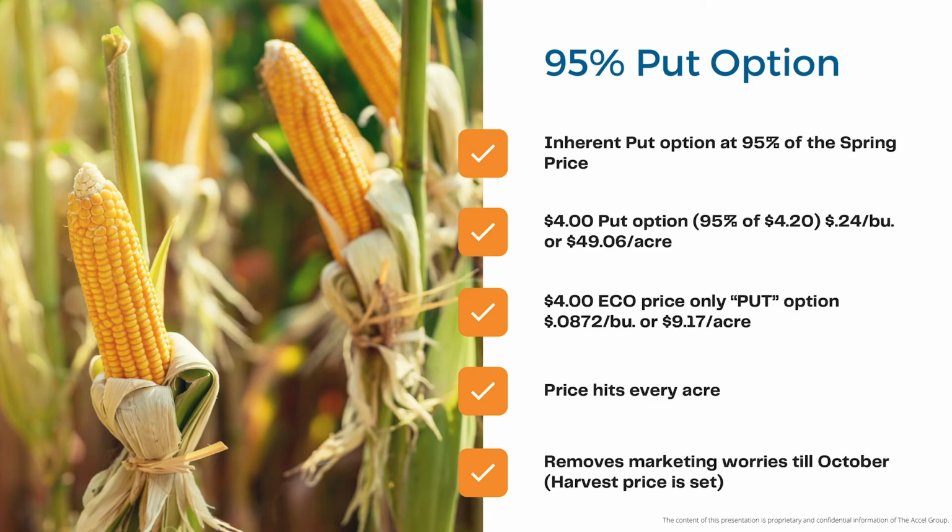So when you look at price protection, and when we look at crop insurance, yield may vary from acre to acre, but price hits every acre that you grow. That's why we think this product will change the way that you look at crop insurance. You have a very reasonable price product that can protect your farm operation in 2021.